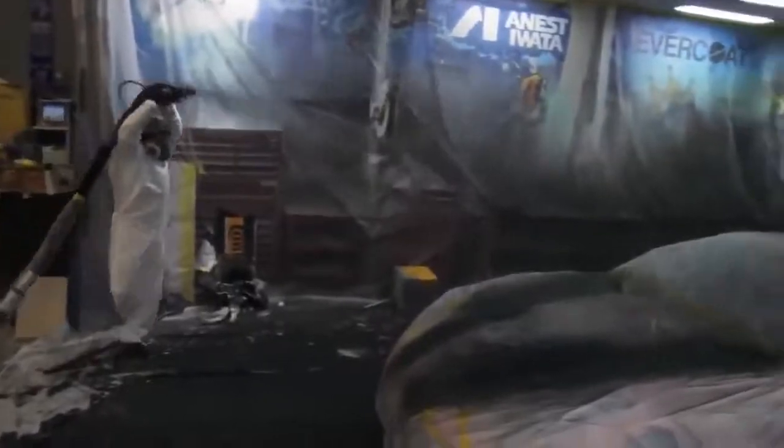Kenny decided to go with the smooth surface, so we're gonna black it out with some rattle can, with some regular flat black. Then I'm gonna come over with a light texture, and there'll be no transition between the two surfaces. It'll be nice and flat.